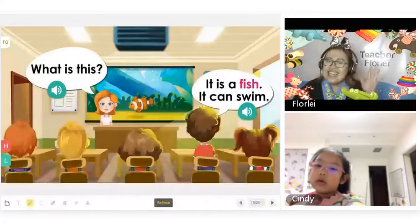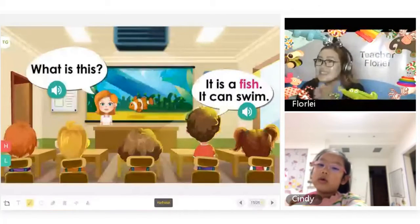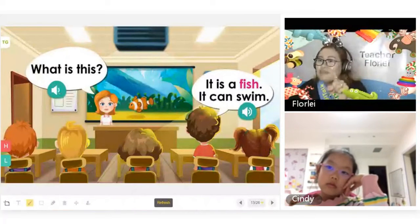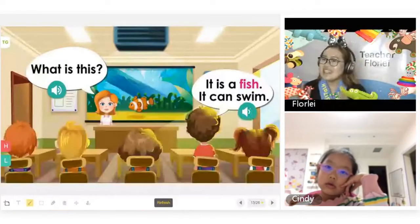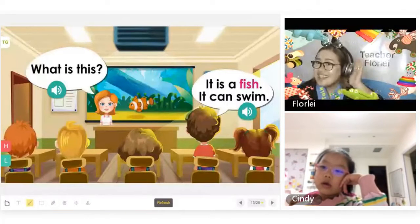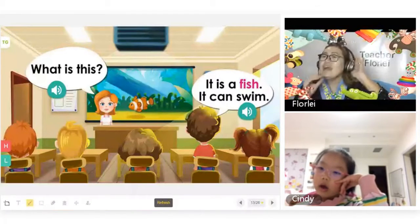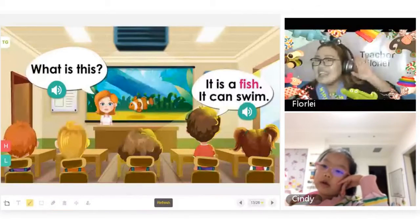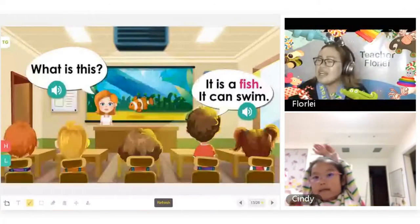Okay, let's read together. Listen, repeat. What is this? One more time. What is this? It is a fish. I can see. Okay, one more time. It is a fish, and it can swim.